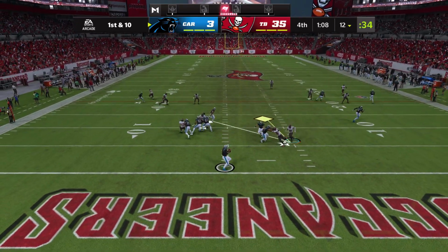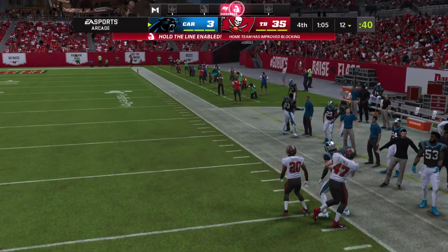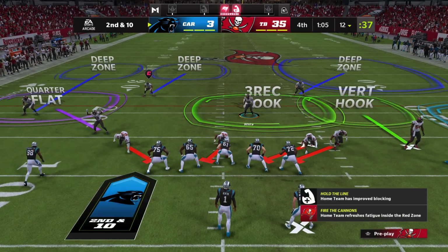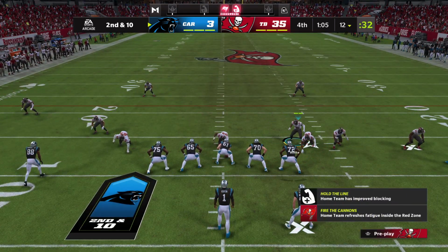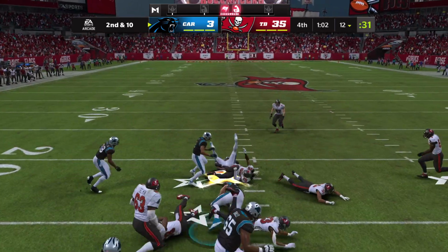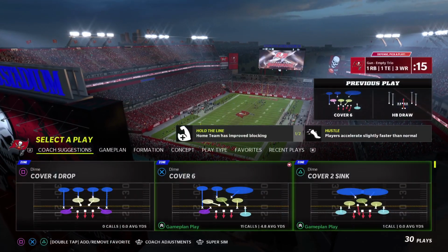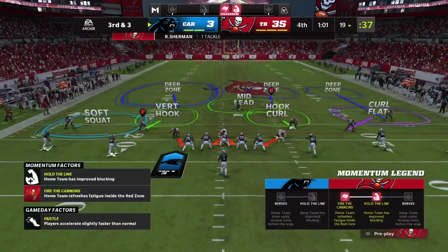Now following the interception, here's Newton. He's going to let it fly. And that is incomplete. Took a shot there on 1st down, but he couldn't reel it in. Here's 2nd and 10. Draw play as Newton gives to McCaffrey. And a nice gain there as he'll be taken down just shy of the 20. Now the Panthers going to use the first of their timeouts as they get the stoppage with just over a minute to go in the game.